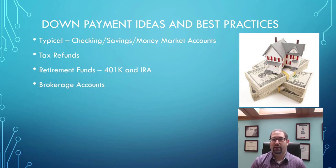You don't have to use the whole account, but you can just use some if you're somebody that has a brokerage account with one of the online brokerages or any brokerage for that matter. The most common there would be like Vanguard, Scottrade, E-Trade, TD Ameritrade, and any of those brokerage firms.